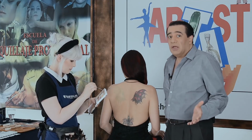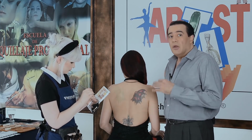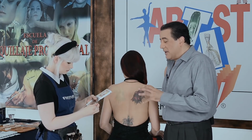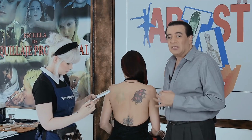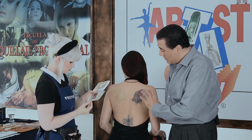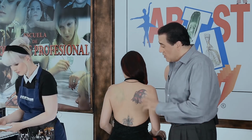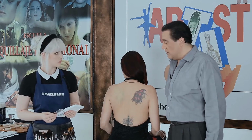Excelente. Bien, pues ya lo estás leyendo en los subtítulos. Va a ser un trabajo verdaderamente delicado. Comenta obviamente que hay maneras de hacer de repente los trabajos mucho más rápido, pero que en esta ocasión ella lo quiere hacer paso a paso para que precisamente vaya cubriendo y empatando perfectamente todos los colores de la piel de la modelo, en este caso, con el tatú que está cubriendo.